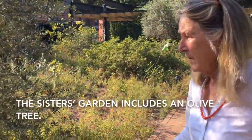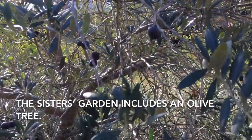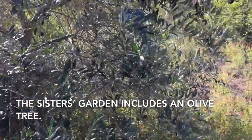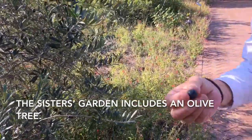So we have, this is an olive tree. It's got olives on it. It does. Wow, look at that. Do you pick them? I haven't picked one. We could try one though, let's see if they're ripe. Olives need a whole lot of processing, don't they? I've never eaten one.